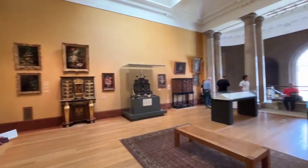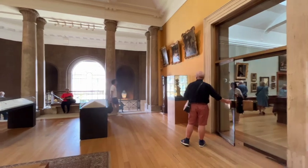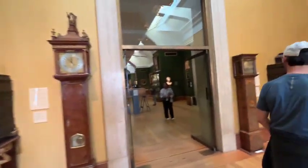I hate to say it, but they are beautiful, and there are so many of them that they tend to just start to look decorative and you gloss over them. That's the sad thing when art starts to look too similar.